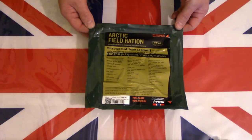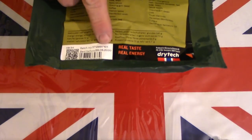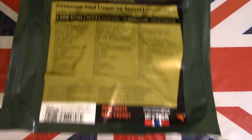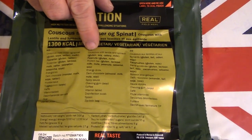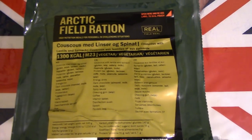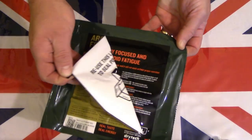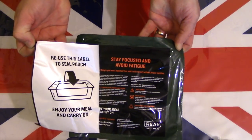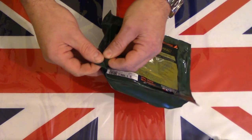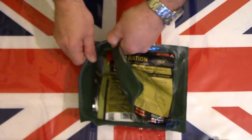I have here on the table a Norwegian Arctic field ration. This particular one has an expiry date of 2020, so still plenty of life left in this one. And it is a vegetarian meal, couscous with lentils and spinach. So, let's get this open and see what's inside the pack. Now, as I mentioned before, these do come with a very useful resealable seal there. And they open from the corners with a simple pull. Oh, let's see what we've got inside.